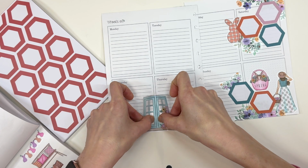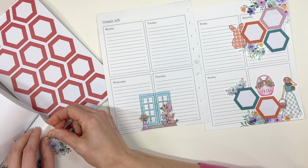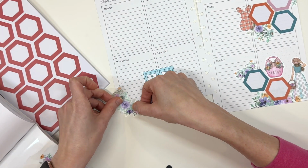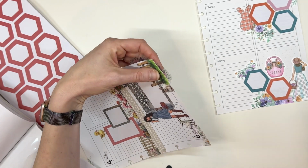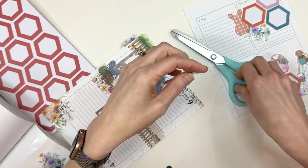This door, one of my favorite stickers. I love the idea of just the spring decor. That's not something I'm getting to do this year because we're moving and our house is getting ready to stage and all that business. But I still like the idea of spring decor, and I know I will definitely get back to it next year once we're all settled in our new location.